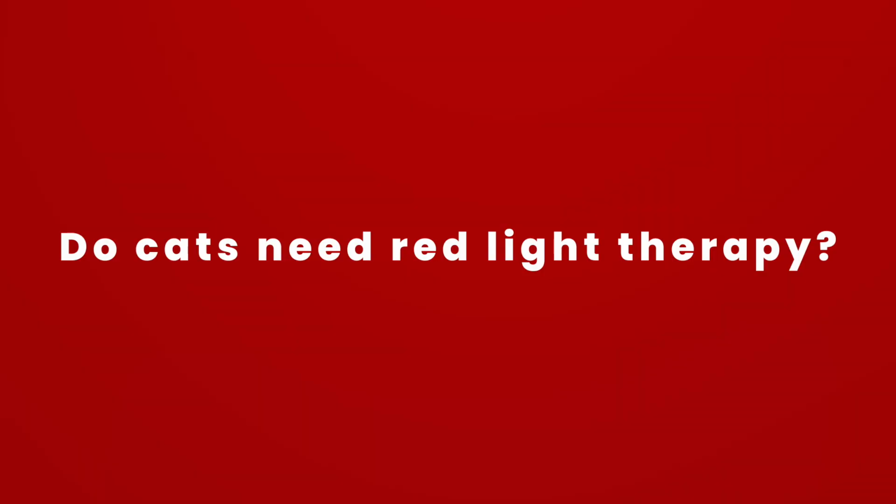So, do cats need red light therapy? There are a couple of cats that would be a good candidate. I honestly think that every cat would be a good candidate, but the ones that would particularly benefit from it are probably seniors. Maybe they don't do so well with medications. Maybe their organ function isn't quite there. They're a little too old to do certain things.